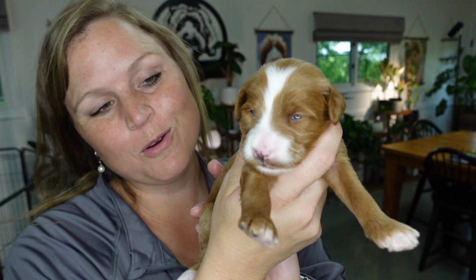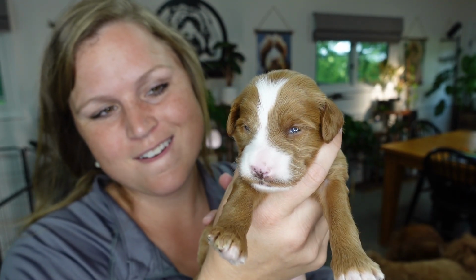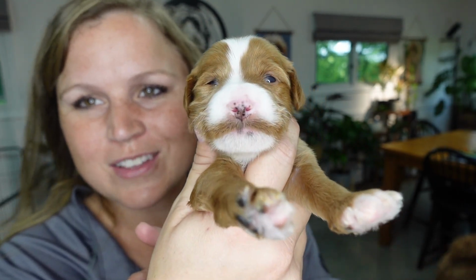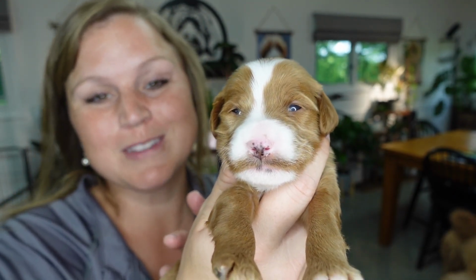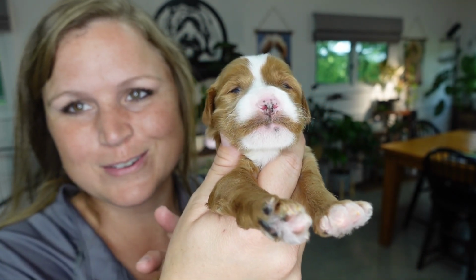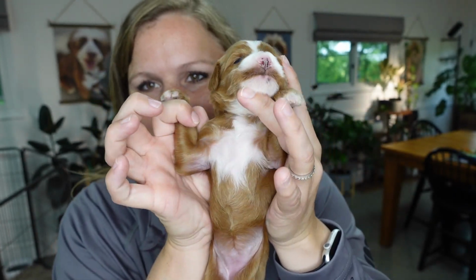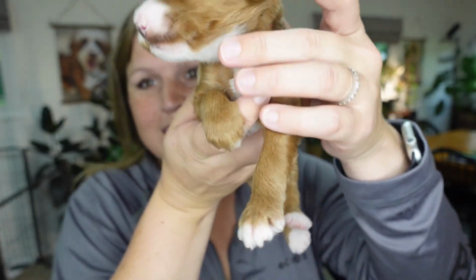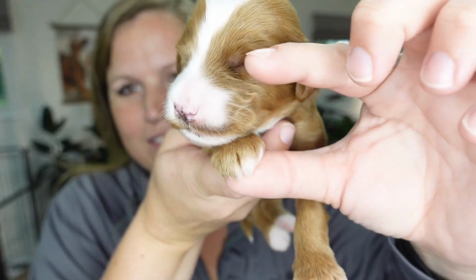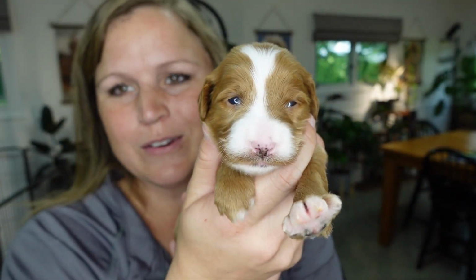Next is Miss Orange. So she's our only tuxedo in this litter. She's pretty cute. Look at her mustache though. Sometimes they only have like half a mustache. Sometimes they don't have it, but she has both. So cute. Yes, ma'am. Full white chest. White back feet. This foot and a little bit on that foot. Sweet girl.